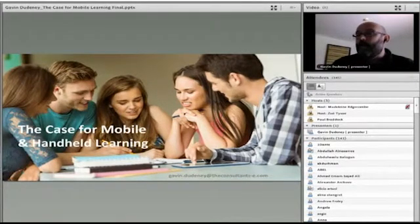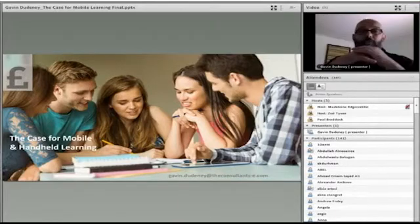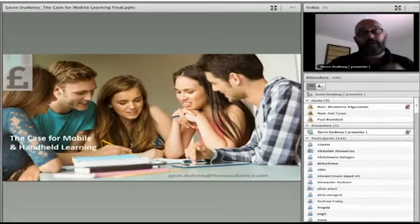reasons for that. The first reason, and you'll notice that my little slides have graphics coming down from the top left. The first one is a pound sign. You can exchange it for your own sign if you like, a dollar or whatever. The first thing I think is that mobile and handheld learning is cheap or potentially cheap.